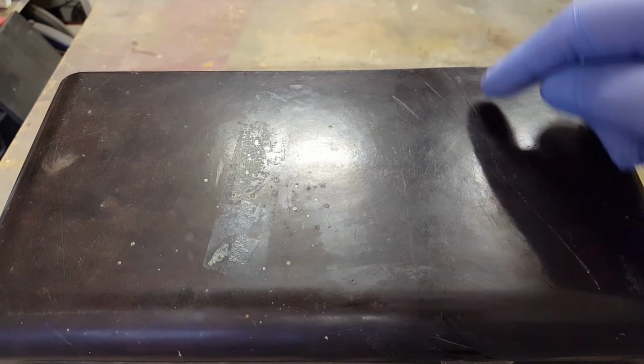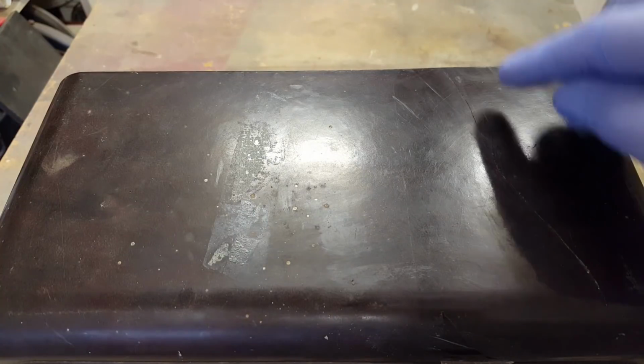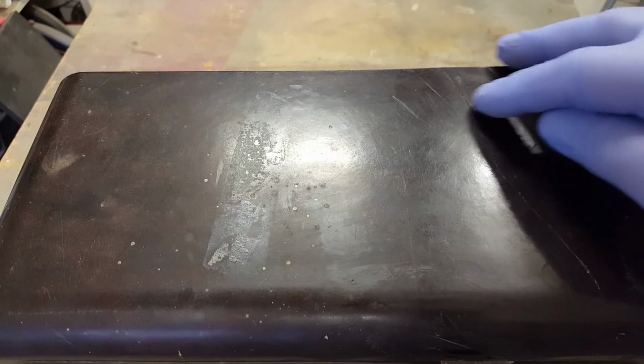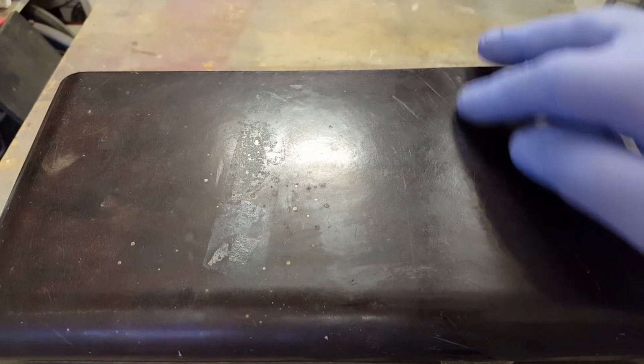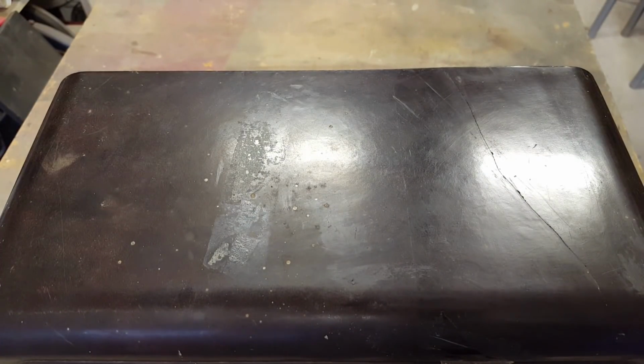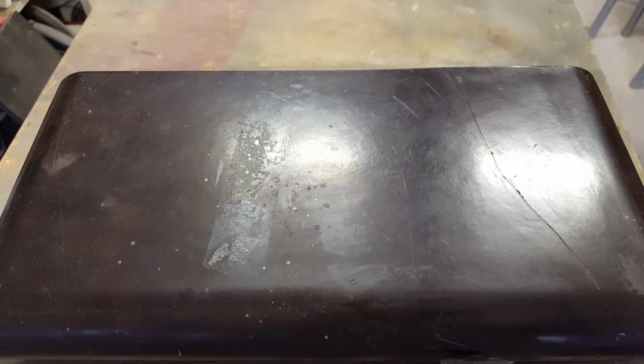Now someone said they fill it with super glue, then sand it, and the little bits of the Bakelite that they sand off fill up the super glue and it becomes an invisible crack. It won't be invisible, but it'll hide it better than just using super glue by itself.